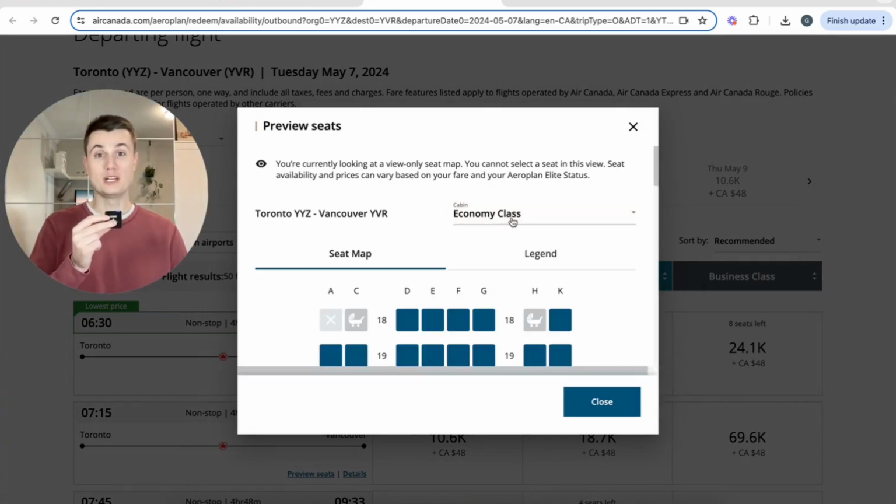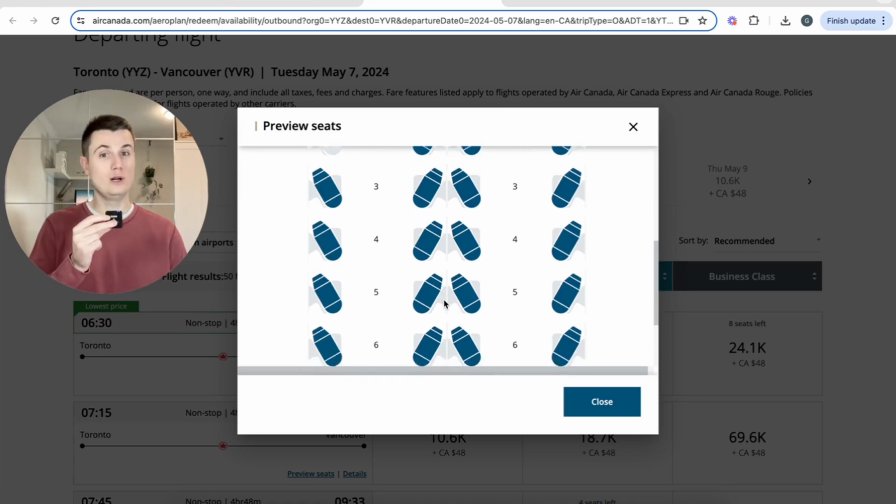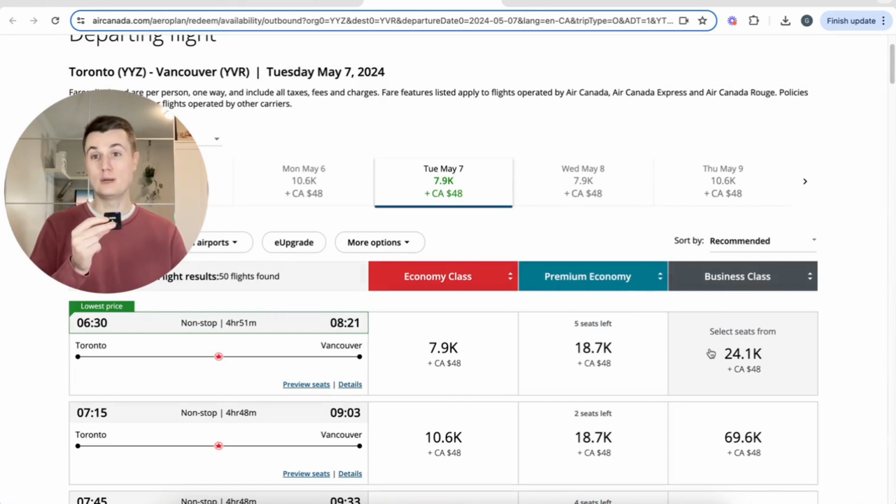Once it loads, you'll want to go up here and go to business class, and then let's let that load, scroll down, and voila, you can see all the remaining seats that you can book on points. In this example, there are still 8 seats left at 24k points.